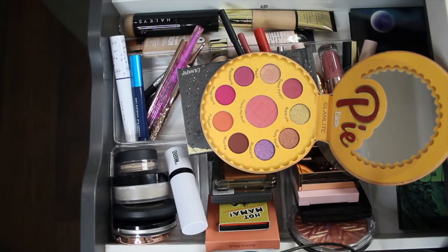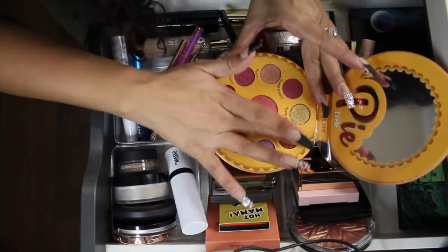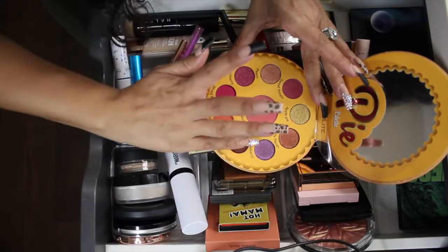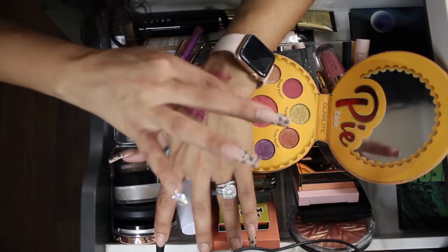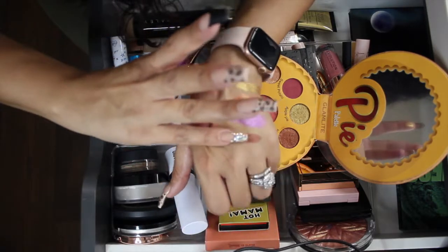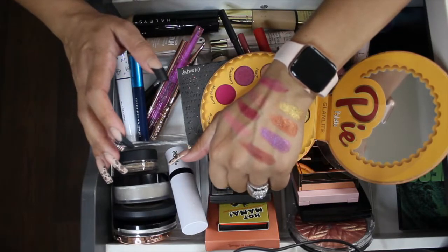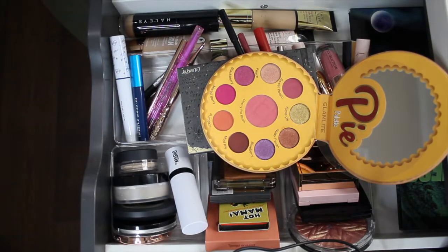Let's do the shade. Let's do apple pie, nutty pecan, blueberry, and mud pie. So apple pie, nutty pecan, blueberry, oh gosh, and mud pie. Yeah, they feel like a very similar formula to the Beauty Bay one. Like very, very similar formula.